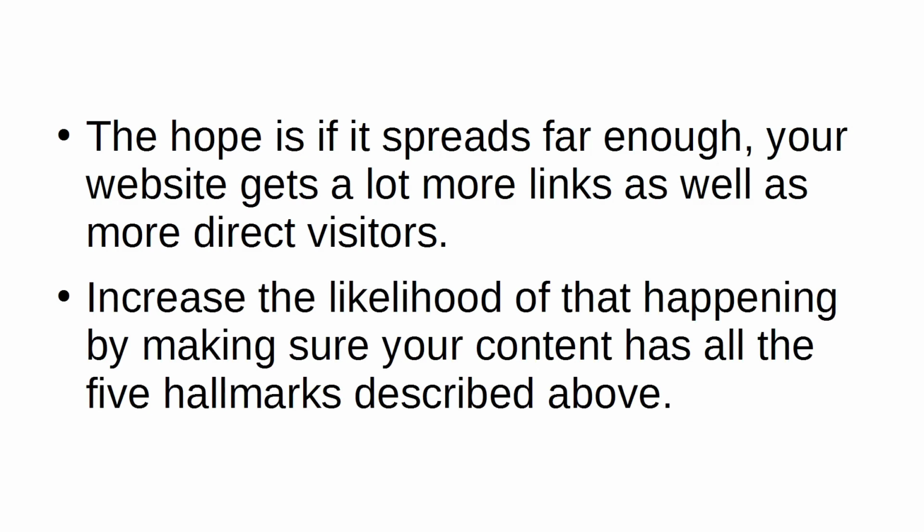Keep the 5 hallmarks above in mind if you're serious about producing high-quality social media content. The key here is to get your content spread on social media. The hope is if it spreads far enough, your website gets a lot more links as well as more direct visitors. Increase the likelihood of that happening by making sure your content has all the 5 hallmarks described above.